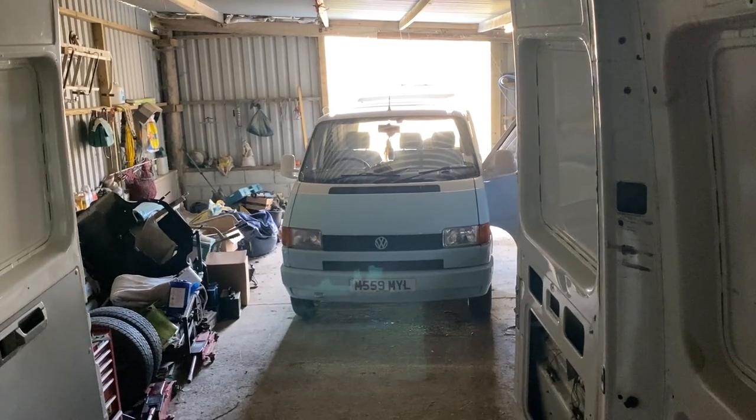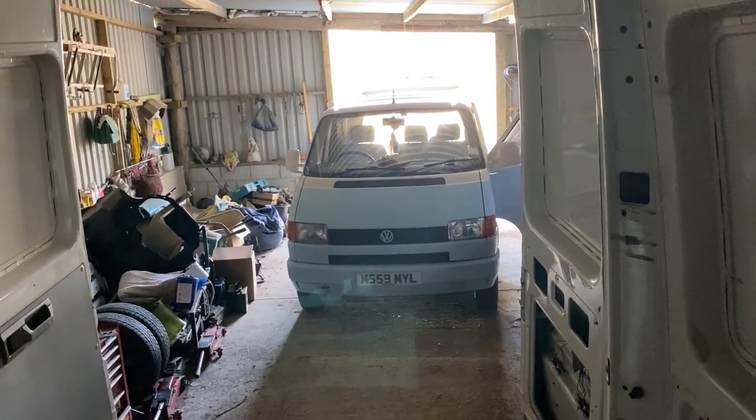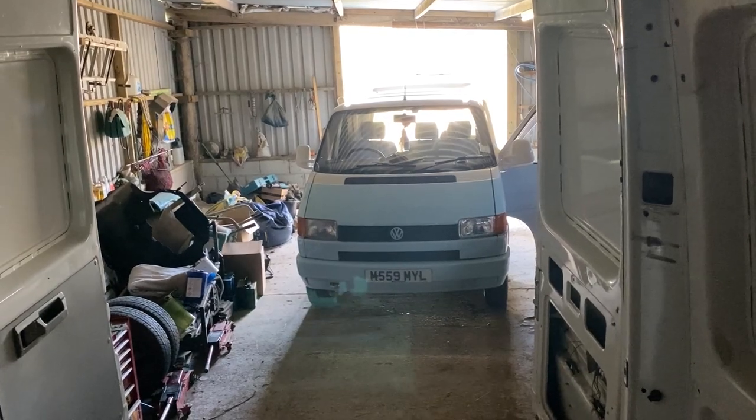So what are we doing with that beautiful van out there? Don't know. We have got space in the shed to store her long term, but honestly, I kind of think that'd be a waste.